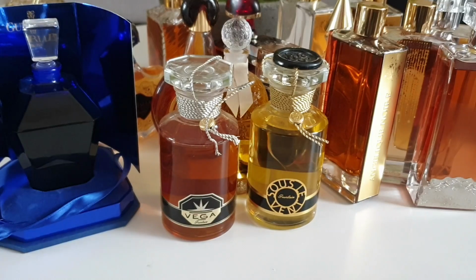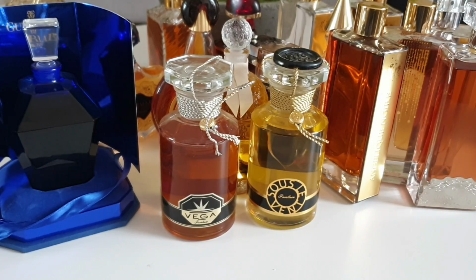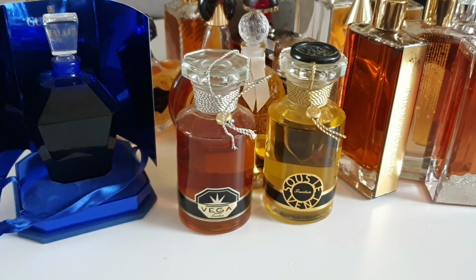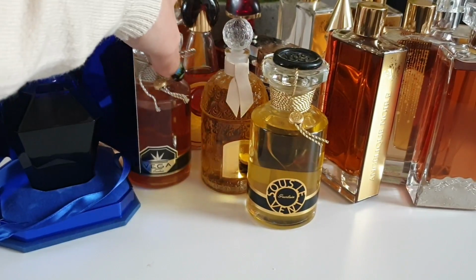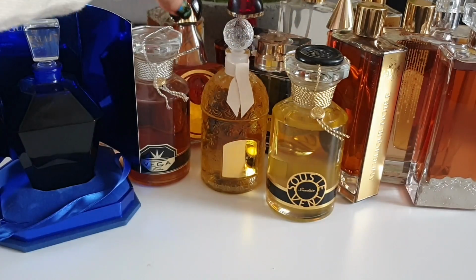Okay, so now I've got, I think, two more to go and that is it. Now, this is from the Aqua Allegoria range, and I love the old Aqua Allegoria fragrances that they used to make. I don't really like the new ones. I think they are just really bad.